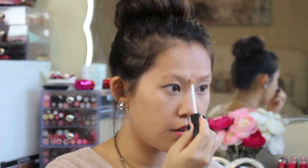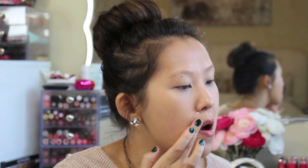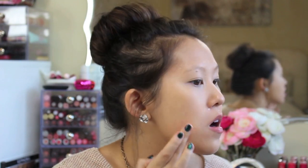And I'm also dotting the concealer in any spots where I need a little bit more coverage. So I'm dotting it around my nose because I want to cover up a little bit of redness I have there. And I'm also going to highlight my forehead and my chin area. And I'm just blending everything out with a finger still.